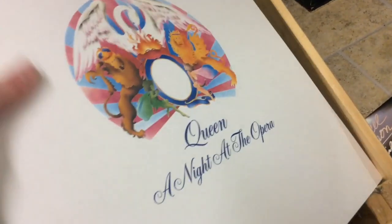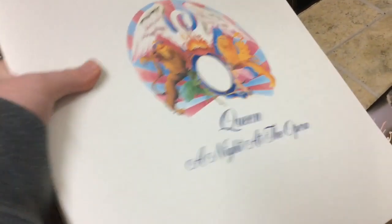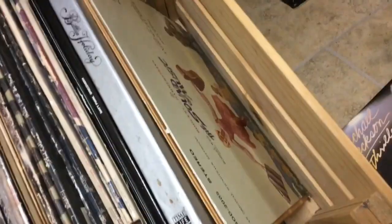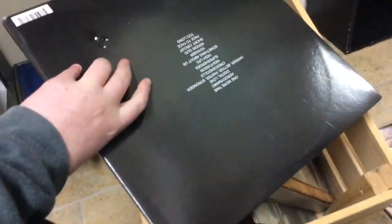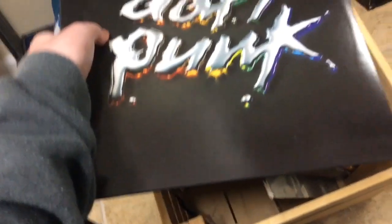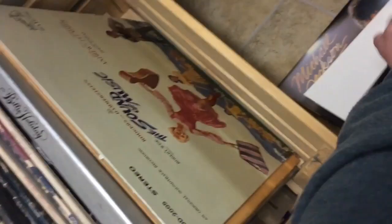Next, I got this for Christmas for my sister. It's A Night at the Opera, Queen. I think it's like a remake reproduction thing, because it's definitely too good condition to be old, I think. Next, we have Daft Punk Discovery. I think this was like my second record I got. I just love Daft Punk, so I decided to get a record of them. It's a pretty thick one. It has 2 records, with like triple sleeve things.